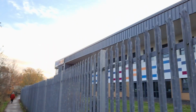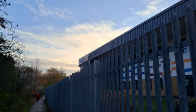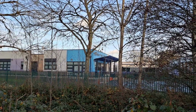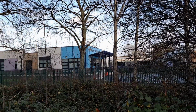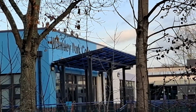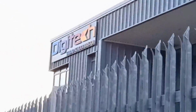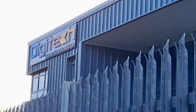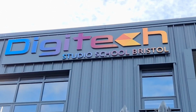Well, we can actually see the name up there. When we get a bit closer, I'll take another picture. Digitech Studio School Bristol or something. Oh, well, it looks to me like they split it into separate premises. I'm trying to focus over there. Yeah, that's better focus. So that side is Warmley Park College. And this side, Digitech, well, I'll get a bit closer. Yeah, there we are, Digitech Studio School Bristol.